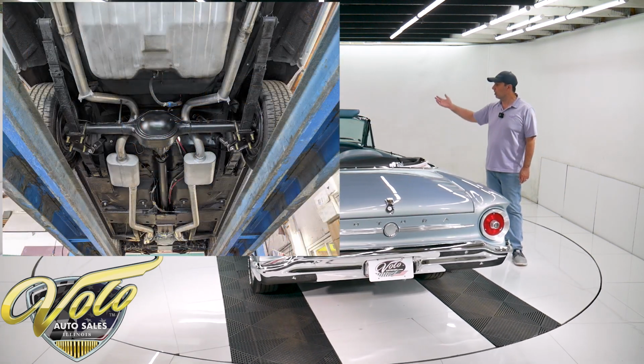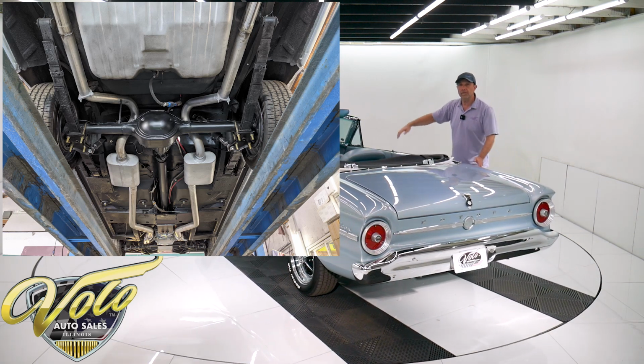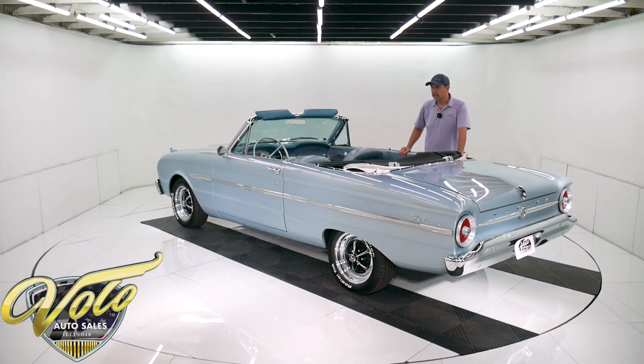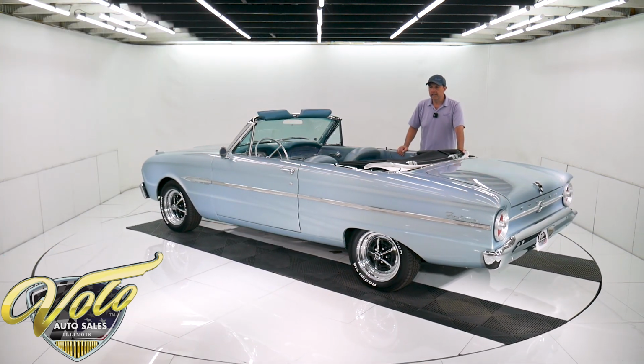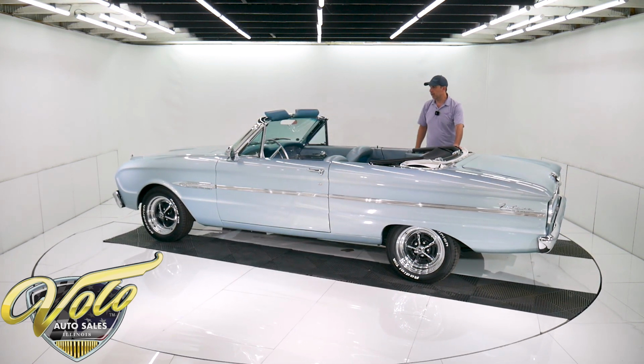You look up at the motor. It's all nice and clean. It has a high-torque starter. It is upgraded with a 5-speed transmission. It has a hydraulic clutch. The fuel tank is clean. Everything under this car is really nice, clean, and proper.